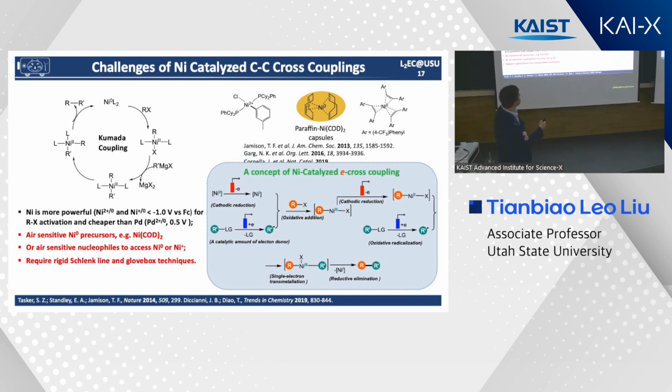People have developed stable nickel catalysts. But the problem is that when you make this stable, you still have to use rigid reaction conditions. Okay. So then we looked at the literature. We know nickel can do cross-coupling by popping back and forth. So then we started thinking whether we can use this nickel-based chemistry for aryl halide activation combined with another electrochemical chemistry. So we call it post carbon-carbon formation.